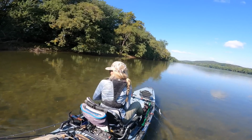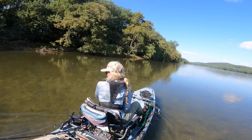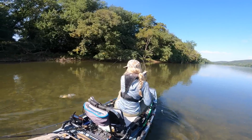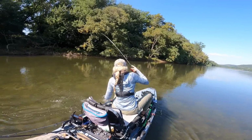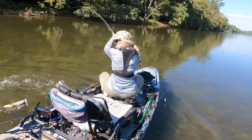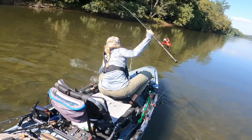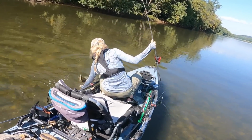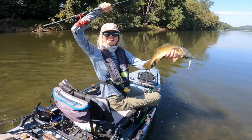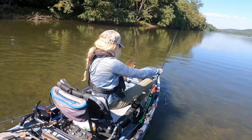That's a big one. It came up and slurped it. Come here, big fish. Oh my gosh. Oh, got him. Oh, that's a nice one. That fish just came up, slurped that Nessie.